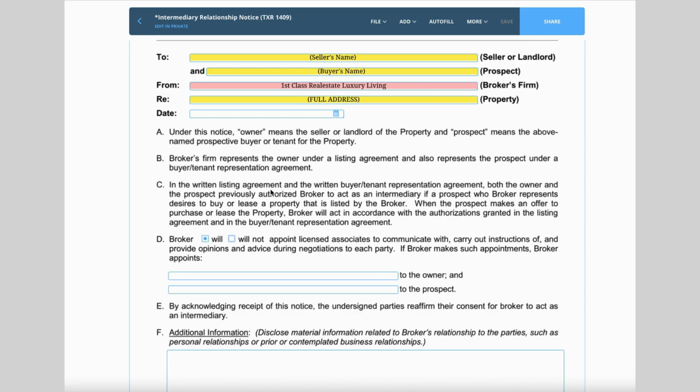In the written listing agreement and written buyer's rep agreement, both the owner and the prospect authorize the broker to act as intermediary if a prospect whom the broker represents desires to buy or lease a property that is listed by the broker as well. When the prospect makes an offer to purchase or lease a property, the broker will act in accordance with the authorization granted in the listing agreement and in the buyer's or tenant's representation agreement.